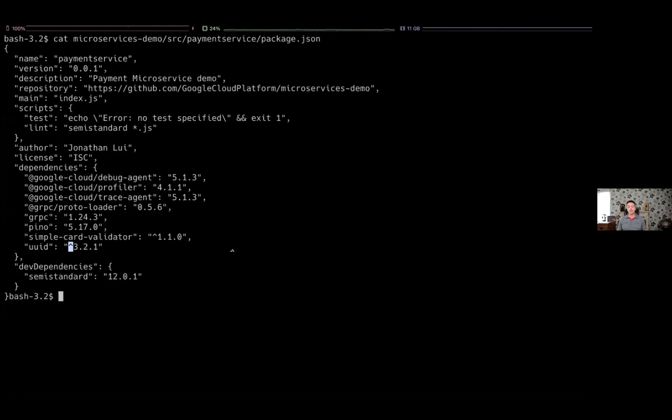You can also have tildes in there that say we want higher revisions, but not higher minor releases. The point being that we don't actually know what version we're going to get in there, and that's important when we're looking at things like vulnerabilities.